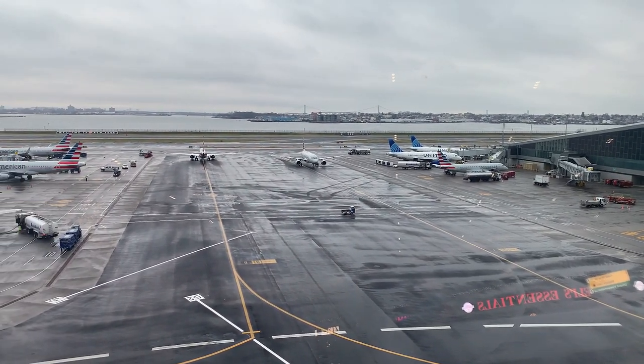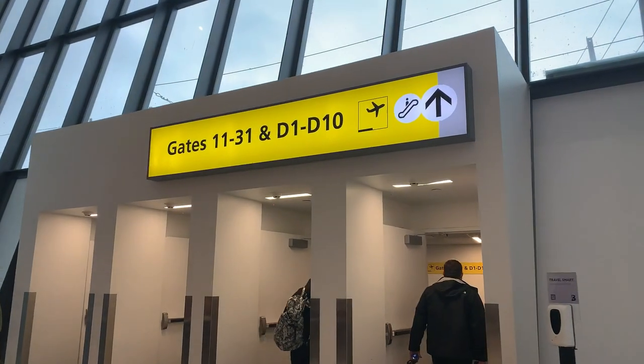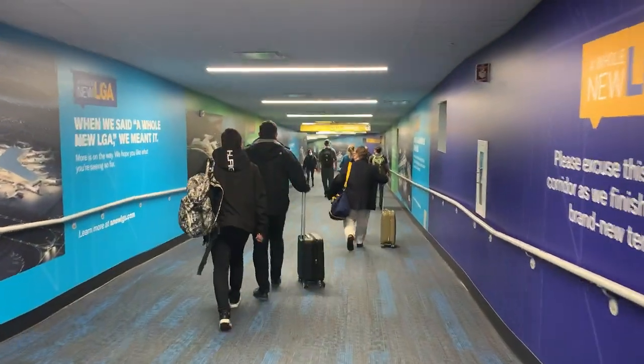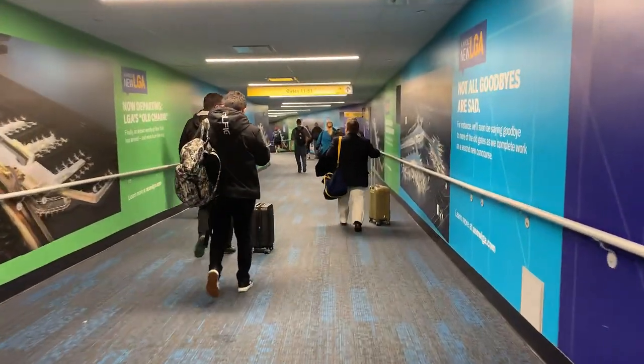I'm going to get closer to the action by visiting the gate area for gates 11 to 31, also known as the Western Concourse. At the time of filming this video, this part of the new terminal was not 100% complete, and that's why I'm walking here. Nostalgia.